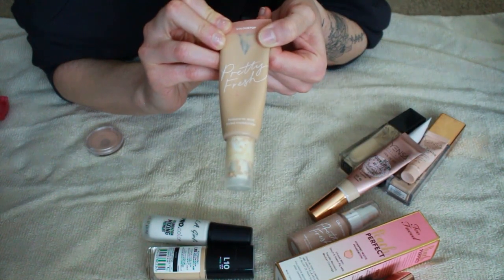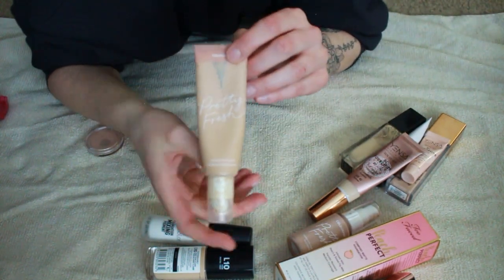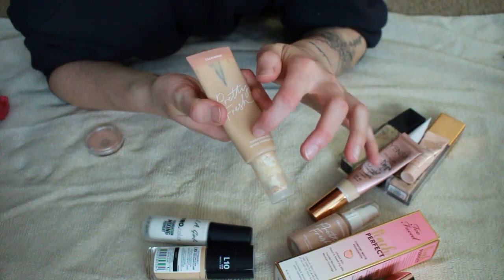ColourPop Pretty Fresh Hyaluronic Acid Tinted Moisturizer. Love this. This is what I have on my skin today. This is in the shade Light 6W. This bottle has seen better days. Keeping this one, really like it.